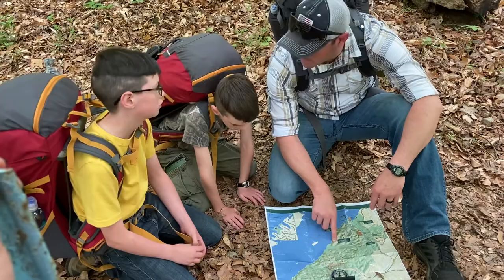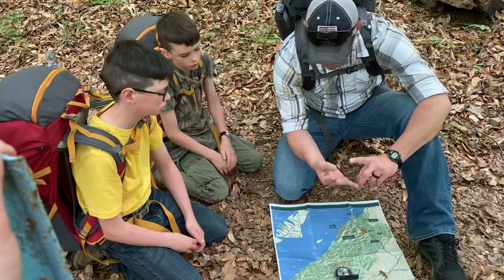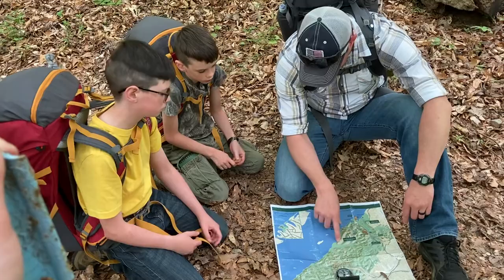So now we're on a flat path. So you know your direction's west. Your compass tells you you're west. Your map tells you you're west. Your topo line tells you you're on a flat piece of ground. Topo lines, these brown lines on the map, tell you you're going west.